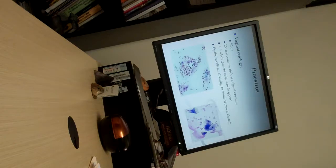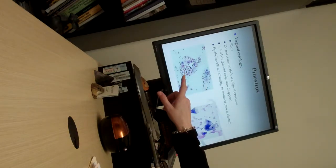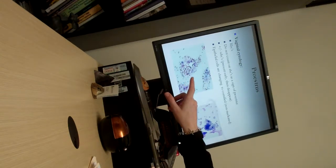The next stage is estrus. You have to get that stud dog ready. You have to call that stud dog, not the stud dog itself, its owner, and say, I need you to be available pretty soon. On cytology, you collect your specimen. Your most predominant cell is going to be your red blood cells.